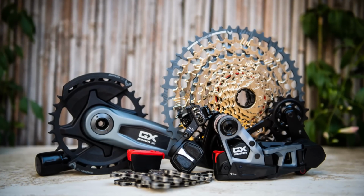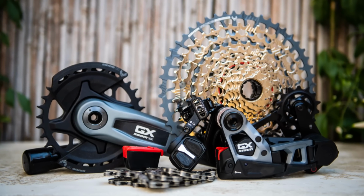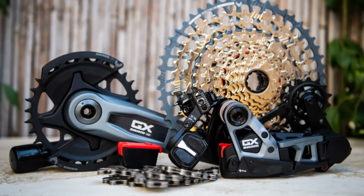It's been a busy month for SRAM. First of all, their new Eagle transmission technology has now trickled down to the GX level. We still wouldn't call it affordable, but it certainly does perform at a very high level. Check the full review on our website for more.